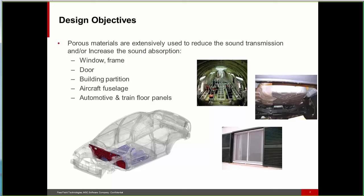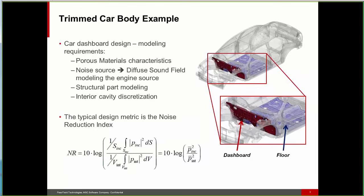Therefore, we find porous materials basically everywhere, such as windows, frames, or doors, and you can find porous materials also in aircraft fuselage and car compartments. For example, and this will be the demo of today's webinar, we see here a car structure. The dashboard is composed of a multi-layered material, and it is also used to reduce the sound transmission from the engine bay to the interior compartment. Moreover, porous materials are also applied to the floor, for example, to increase the sound absorption inside the car and improve the comfort of the passengers.